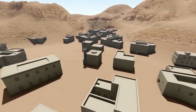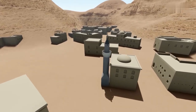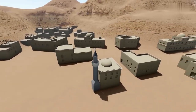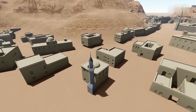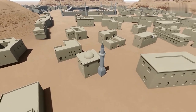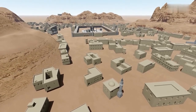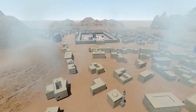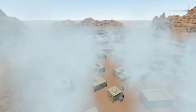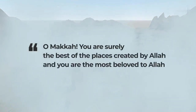This place has been used as a masjid since the first years of Islam and was known as the Maulid an-Nabi Masjid in 1880. Let us bid farewell to the place where the divine gazes have centered, the place where the angels frequent, and the Qibla of the Muslims with the words of Rasulullah sallallahu alaihi wasallam. O Makkah, you are surely the best of places created by Allah, and you are the most beloved to Allah.